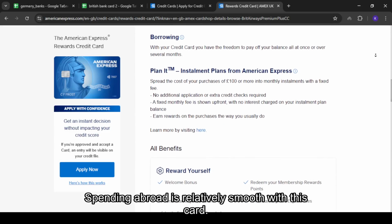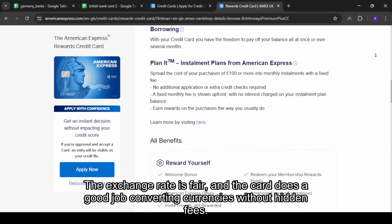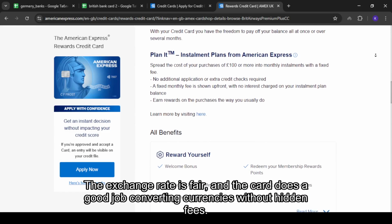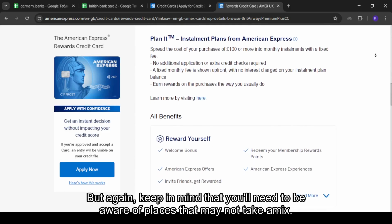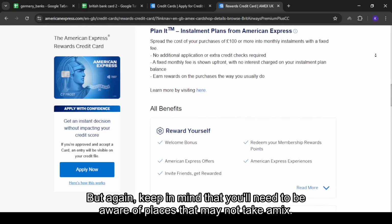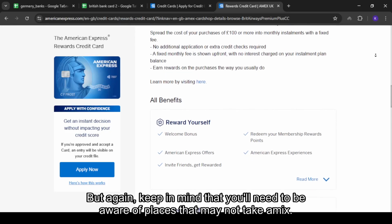Spending abroad is relatively smooth with this card. The exchange rate is fair, and the card does a good job converting currencies without hidden fees. But again, keep in mind that you'll need to be aware of places that may not take Amex.